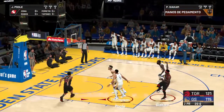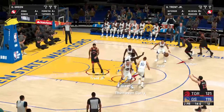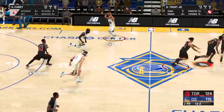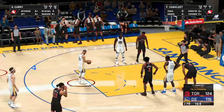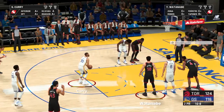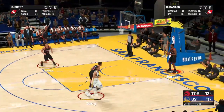Here's Siakam. Takes the three. They get the rebound. Kicks it out to Van Vliet. And again for three. Buries his 10th triple of the game. Unbelievable. And now we've got the intentional foul. Yeah, not sure what that was about. I mean, talk about a brain cramp. We most closely identify Stephen Curry with his three-point shooting, but the reality is this guy is a threat from any place on the floor.